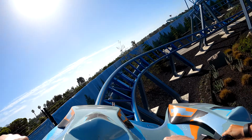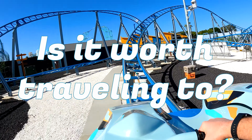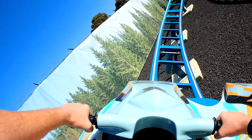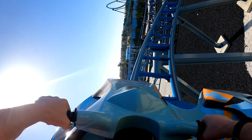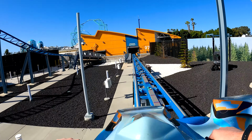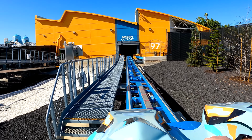So, for those who have yet to ride this roller coaster, is it worth traveling to? Well, if you live in California or within 5 hours, I would say it's worth a visit. For those who haven't been to SeaWorld San Diego, I say this roller coaster complements their decent coaster collection. Right now, I would say it's probably the second best coaster in the park, but I haven't been able to ride Emperor yet because it was closed during my visit.